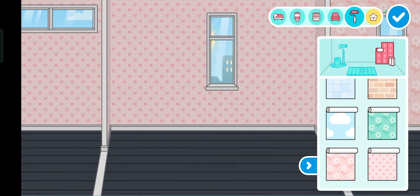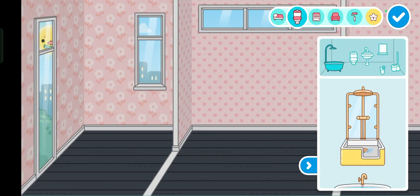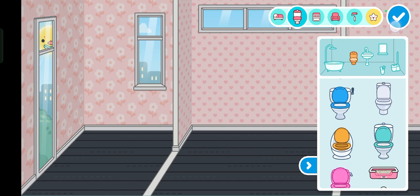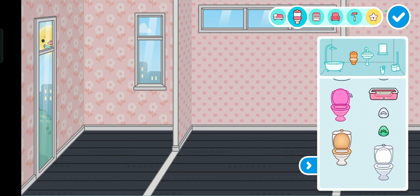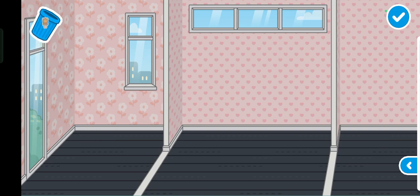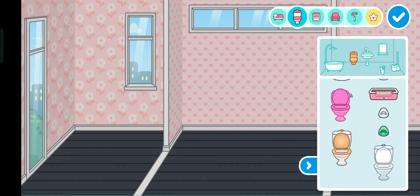Okay, let's get started. So first, let's make the bathroom. What's the bathroom over here? I really want it. It's in my mind. So let's add a toilet, which is a golden toilet. Because I really want to make... I'm just kidding. I'm not rich or anything, okay? I'm not rich. And Toca Boca. So, yeah. Okay. I'm not acting like a kid or anything.